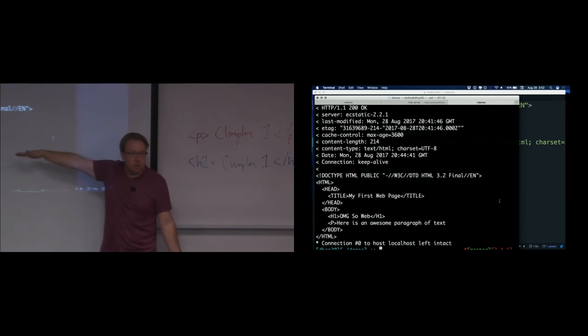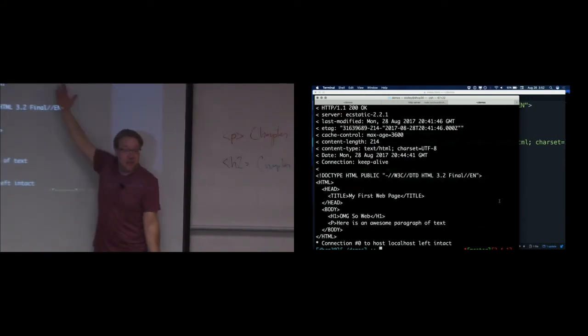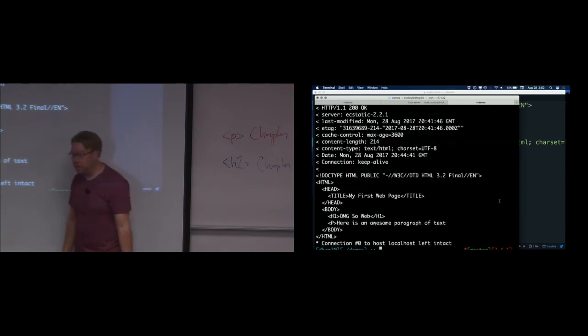This is so awesome. You should be falling out of your chairs. I don't know why falling out of your chair is like my thing. It is. Okay? This is awesome. That's it. This is what we're doing this semester. Passing fancy strings of text around and hoping that the right device is going to catch it and render it and make it pretty. Okay?